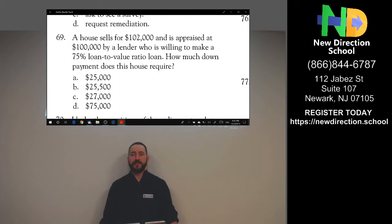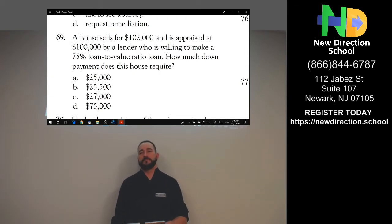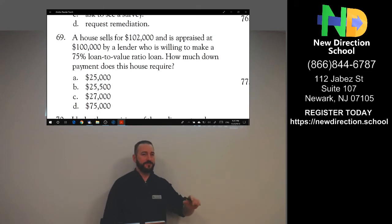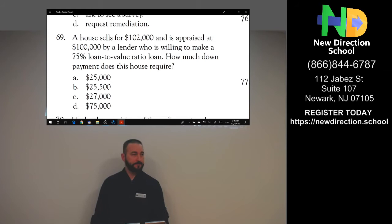Because of $2,000. It says the house sold for 102,000. Yeah. The lender gave a loan on the appraisal value. That means the buyer had to come up with $25,000 down payment plus the difference between the sales price and the appraised value. It's telling you that it sold for 102.